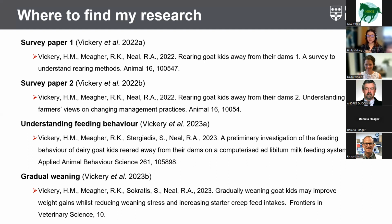But ad libitum milk supply is great for them in so many ways, and we see lots of gains. The issue is that the cost of milk powder is rising all the time, and it's teetering on the edge of becoming economically unviable for a lot of farmers. So they're all looking for strategies to cut down milk supply, and they want to wean them younger. So we need to balance between all the great benefits of ad lib feeding. It's better for them behaviourally, it's better for their growth, whilst finding a way to motivate them to actually start developing their rumen young enough for when farmers want to wean them.